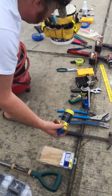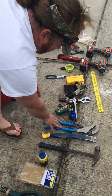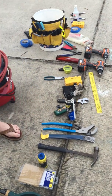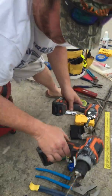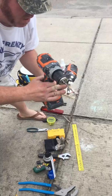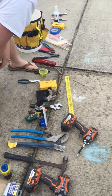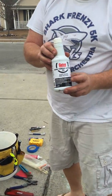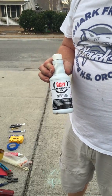I always keep chalk for my chalk line, hammer, pry bar, a big pair of channel locks for gaining access to houses, as well as a drill and a driver. Save time by not having to switch bits. And then you always want to have some cutting fluid as well on hand for when you're drilling locks to save your bits so you're not burning them up real fast.